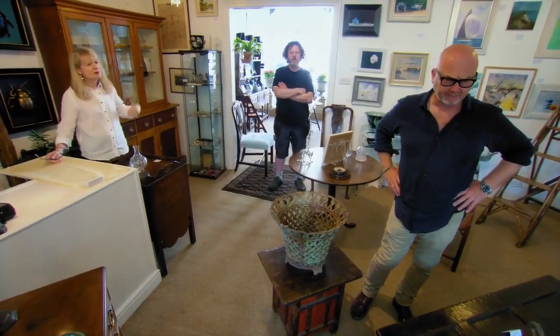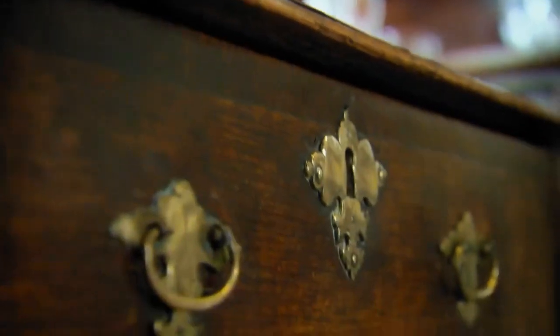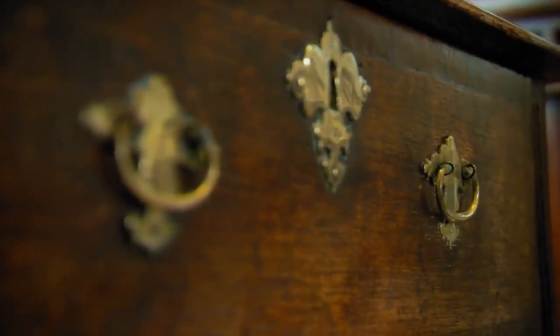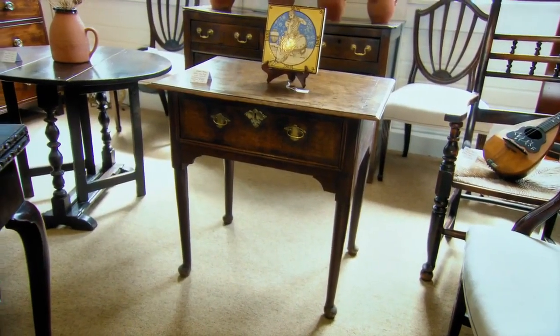It's a great look. That lowboy's lovely. It's gorgeous, isn't it? Again, lovely colour, original brass. Just a really nice, honest piece. Look how dainty the handles on it are, aren't they? They really are. It always amazes me when this stuff survives. When you think that was 1710, 1720, somewhere around there. Just how on earth has that survived?